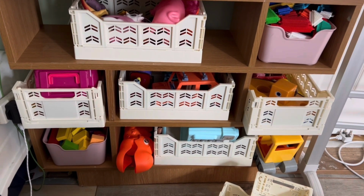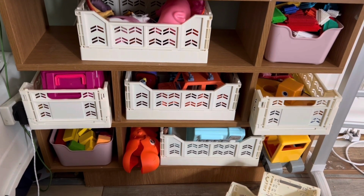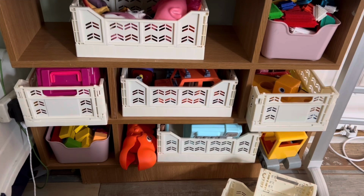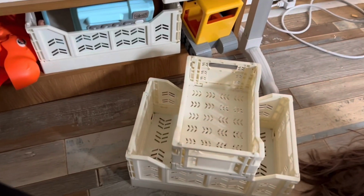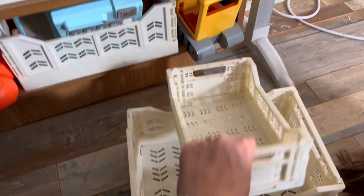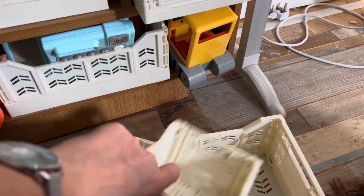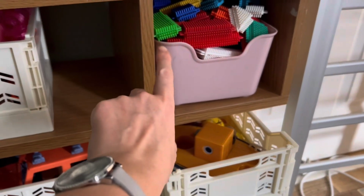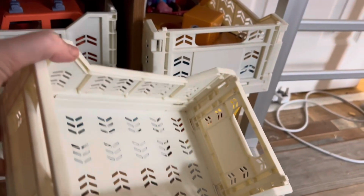I don't think I can get rid of anything else at the moment, but maybe in a few weeks before Christmas I could have a resort again. I've got these 2 empty boxes. I think this one might stay empty, and this one I'm going to put her play food in, because it had those in, and I moved them into that and freed this up for the play food.